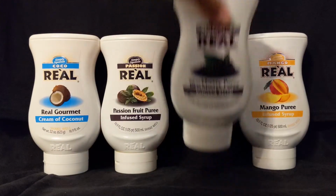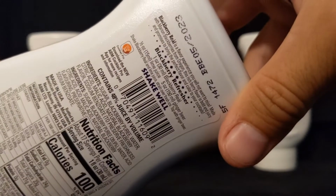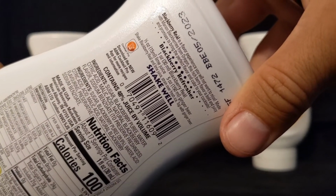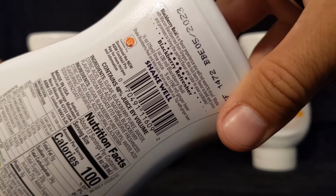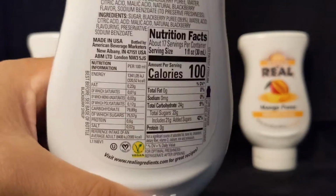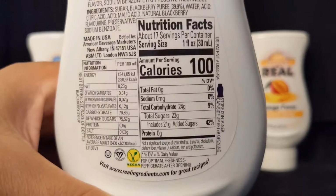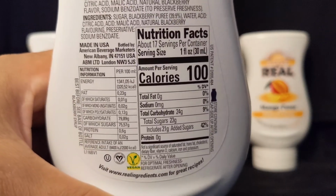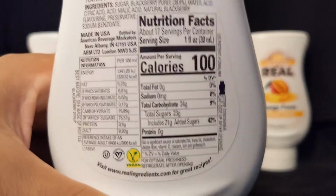Looking over here, we got our blackberry puree. I'm imagining at the top it's got a little story about it. Yep, same thing, using Marion blackberries from Oregon. And again, we got a little cocktail recipe. On their website as well, they have a ton of different recipes. You just type in, honestly, what you have, and it'll give you a recipe using all of these purees and then also whatever ingredients you might have at home.